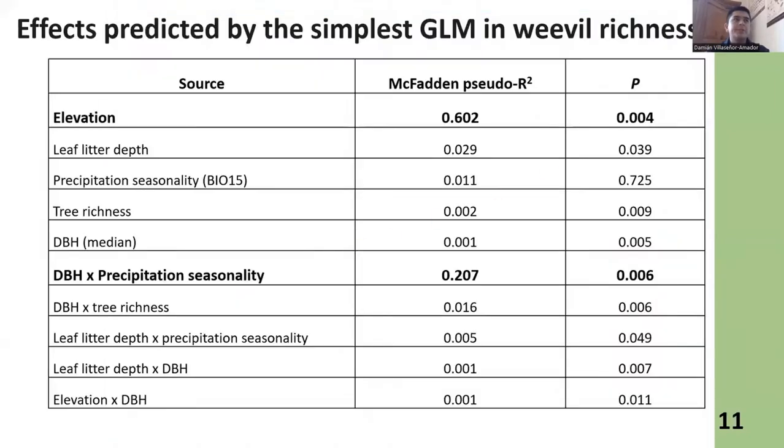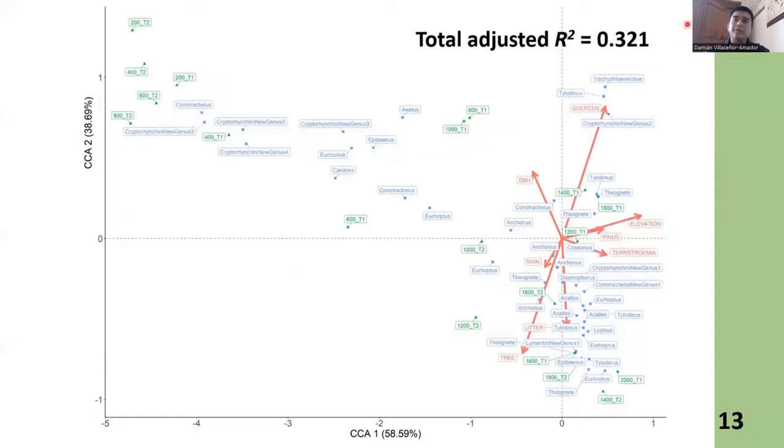The best fit generalized linear model for weevil richness showed that elevation explained over 60% of the total variation, while the interaction between DBH and precipitation seasonality explained over 20% of weevil species richness variation. A canonical correspondence analysis explained over 30% variance in the composition of the weevil communities of El Cielo.